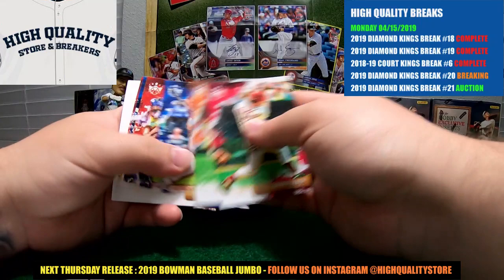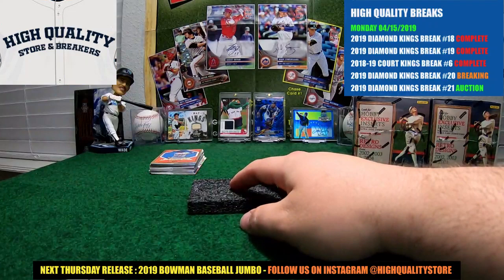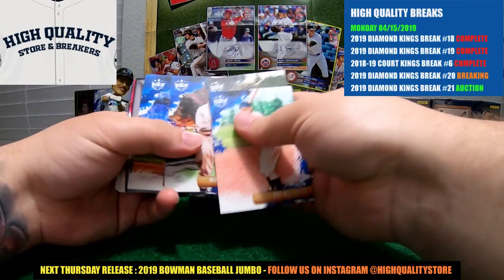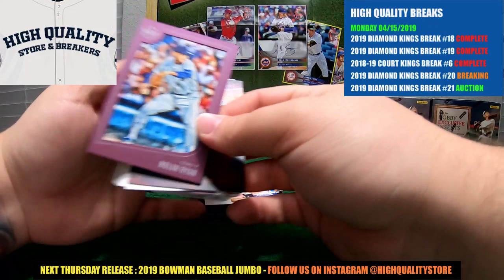All right, one pack to go. We got all the juice out. We got Ken Griffey Jr., DK205. Nolan Ryan, Texas, great back in frame. Nice for the Rangers. Gary off the stars.